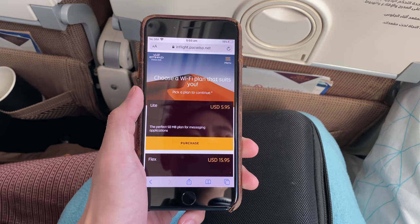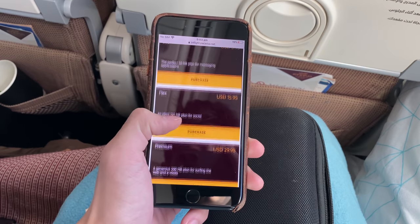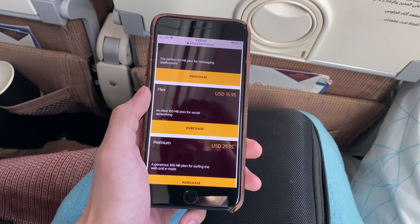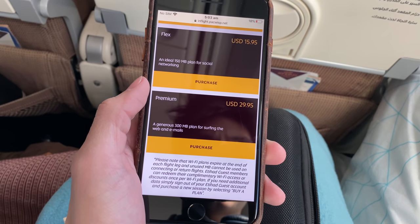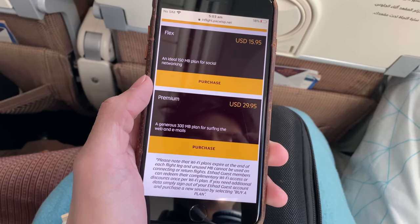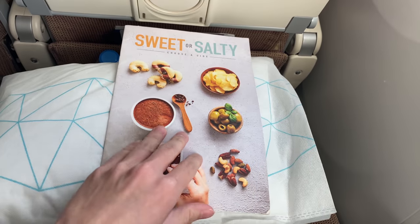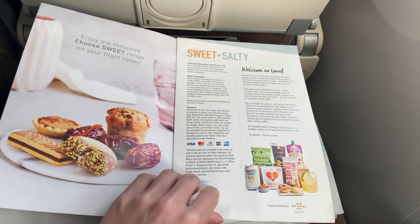By the way, there is Wi-Fi on board this flight. You'll have to pay for internet access. $6 for 50 megabytes, $16 for 150 megabytes, and the most expensive you can pay for is $30 for 300 megabytes. And if you are still hungry after that dinner, you can pay for extra snacks and drinks. Here's the menu.